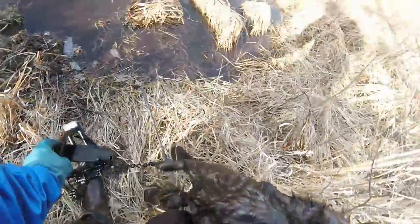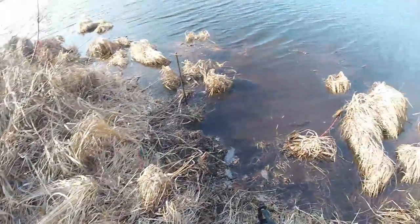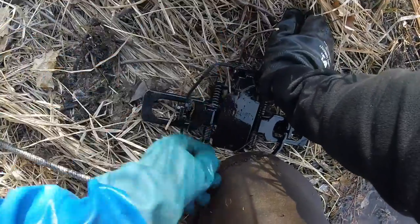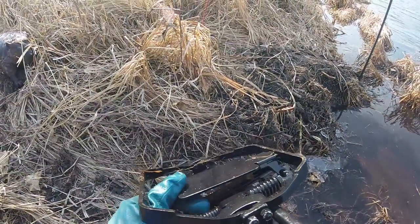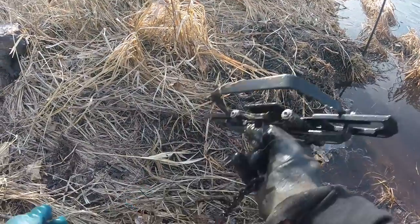Oh, get that trap off of him. Look at that. Shablam, you guys. Successful catch there. I'm gonna do a quick reset on this trap. Traps are just awesome. Get it way up there. Go down till she snaps. Till she snaps. Click. There we go.